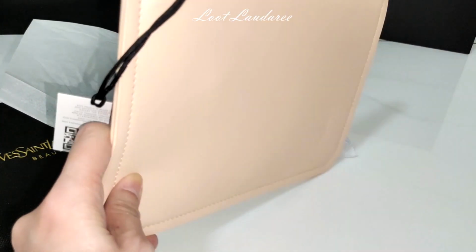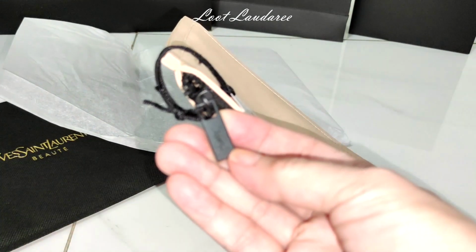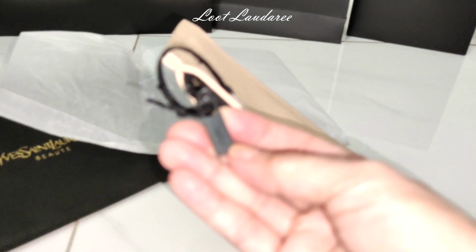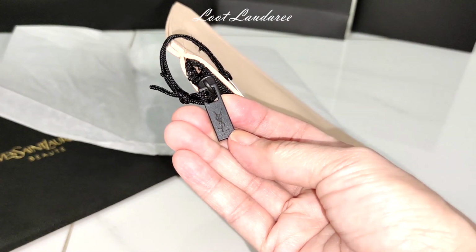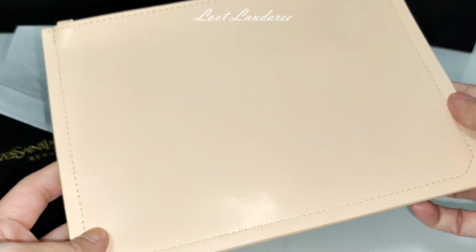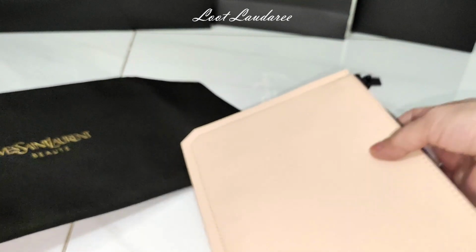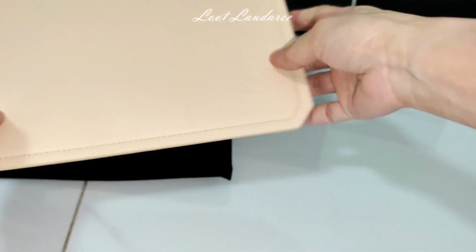It's free gifts. I need to remind again. Oh yeah, YSL logo here as well. It's YSL logo everywhere. Definitely doesn't look like any free gifts. And the color is awesome as well. It's a good color. I love it. I really love it a lot. Yeah, I just opened it out and see. At the boutique, I only saw it from far.